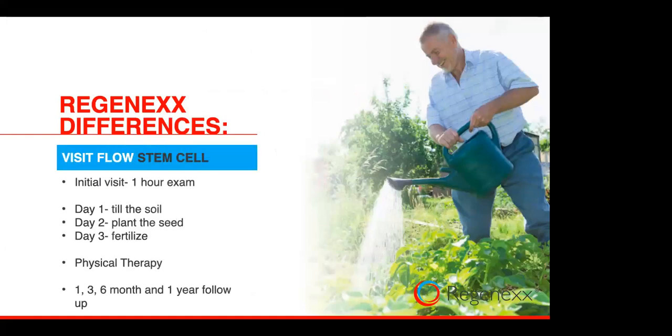For the stem cells, like I said, the visit flow is similar. It's just a longer procedure to get done. The first initial visit, same, is going to be about an hour. We'll do some additional imaging if we need to at the time of the initial evaluation, whether that's in the office or ordering any additional imaging that may be warranted. Day 1, till the soil, that's with the prolotherapy. Day 2, plant the seeds, that's putting in the stem cells. Day 3, fertilize, that's adding that additional PRP, the miracle grow. After that, people usually start into physical therapy about a week after the procedure. There may or may not be some bracing associated with the procedure, depending on what we do. And then again, 1, 3, 6, and 12 months follow-ups to monitor progress.